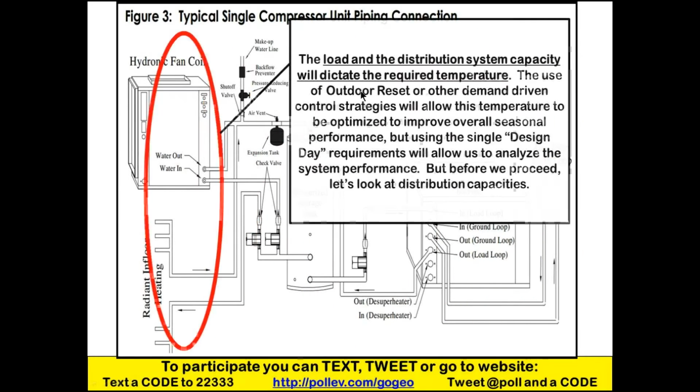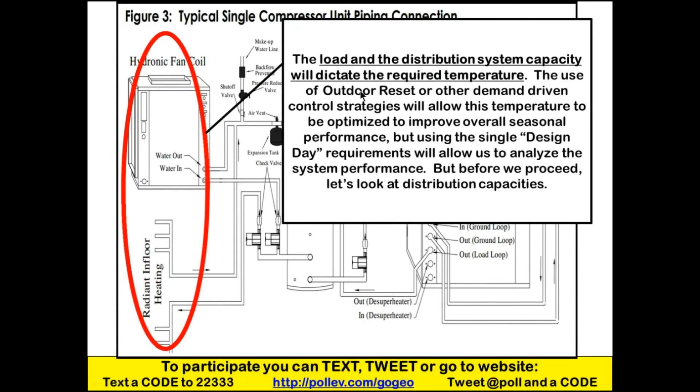But when you look at what's driving the design, it is the load and distribution system. It is the radiant floor. How is that designed? It is the fan coil. And by virtue of their inherent capacity and performance characteristics, that will determine the temperatures required. And nothing else really matters. You have to supply a certain temperature water to make these devices perform as needed. So keep that in mind. And in spite of manufacturers telling you what the limit of the heat pump is, well, yeah, that is a limit on the heat pump, but your design, the system, is really going to tell you what you need.